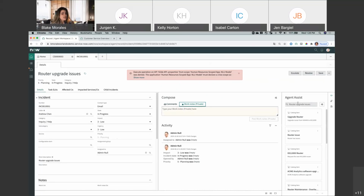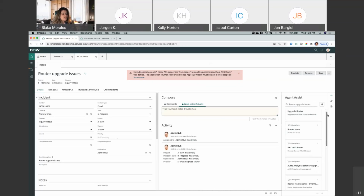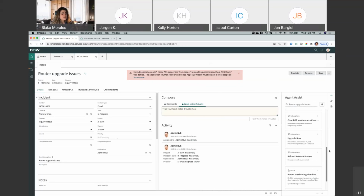Agent Assist is where we start to really automate some of the processes that we're doing with regards to actions or remediation options. In other words, there's an incident here related to router upgrade issues. Agent Assist is giving this IT technician a ton of information with regards to the router issues or any type of knowledge articles in order to fulfill this incident or close it out appropriately. So again, all this information is being pulled in from historical data that we've captured in the past about similar incidents that have come into the system with regards to router upgrade issues.